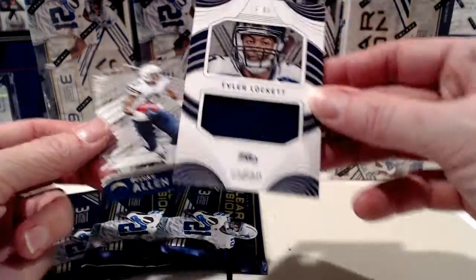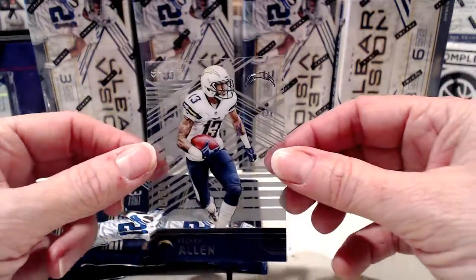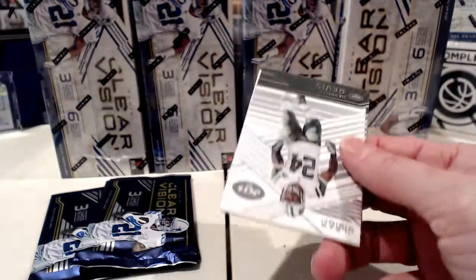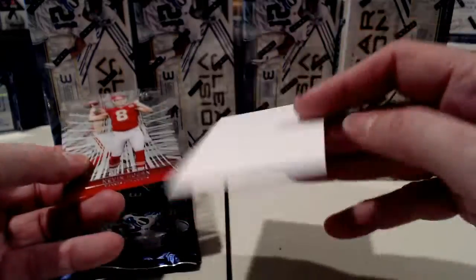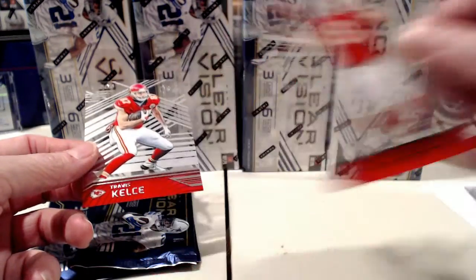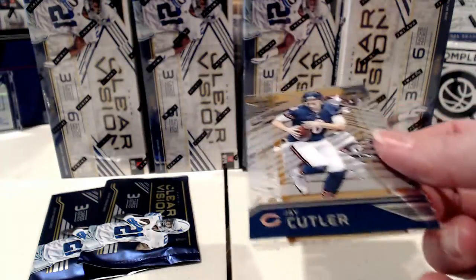So who do we have? We have Tyler Lockett, number 16 of 99 for the Seahawks. It's our hit out of that box so far. If I'm remembering correctly, it is one hit per box in 16 prime signatures. I haven't opened it in like a month, or 3 weeks anyway, and sometimes I forget how many hits are per thing. I'm trying to show some of these where you can see that they're numbered, but unless it's a low number, like we had the lower number on Aaron Rodgers, I'm not going to spend too much time on it or we will be here forever.